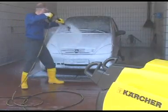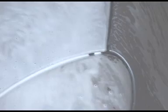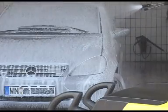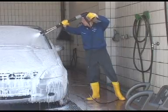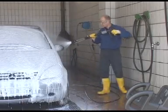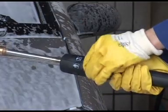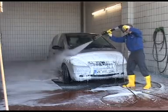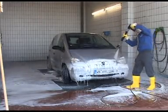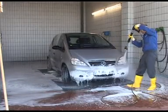The advantage of foam detergent is that it adheres to the surface for longer and therefore has a better dirt dissolving effect. Using the Easy or Inno foam set, the foam detergent is applied to the vehicle from the bottom upwards. Simply change over and wash down the vehicle thoroughly with the high-pressure fan jet. This is the most effective method of cleaning.